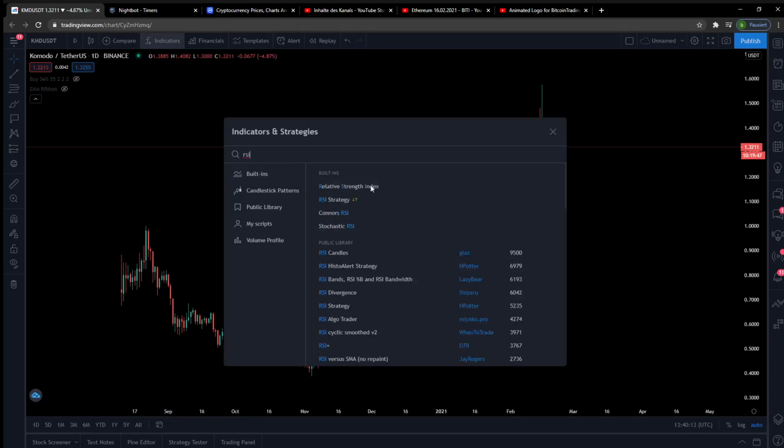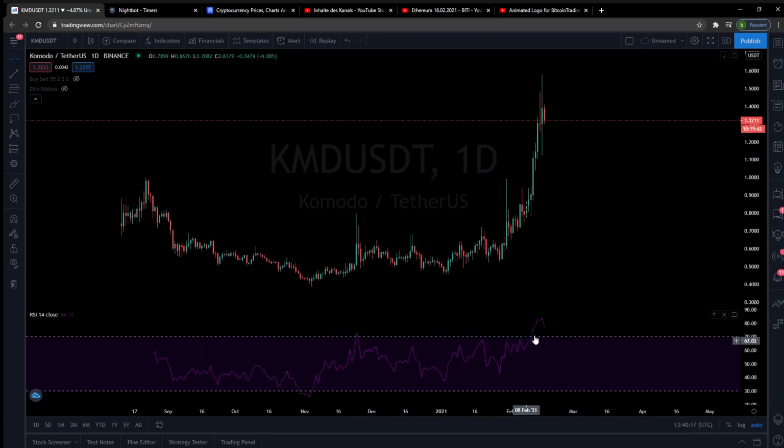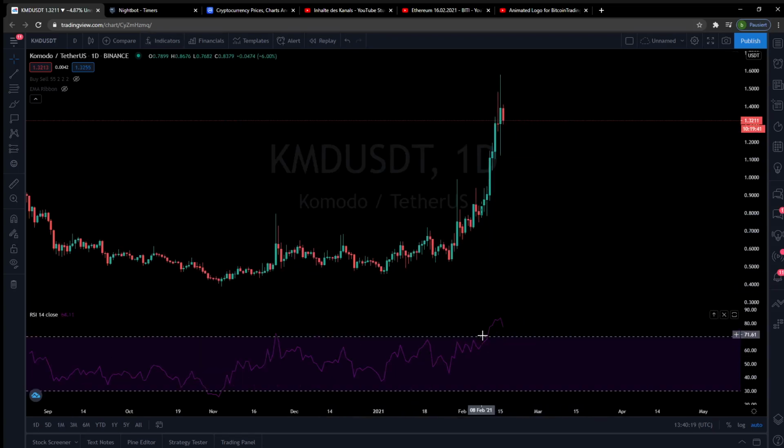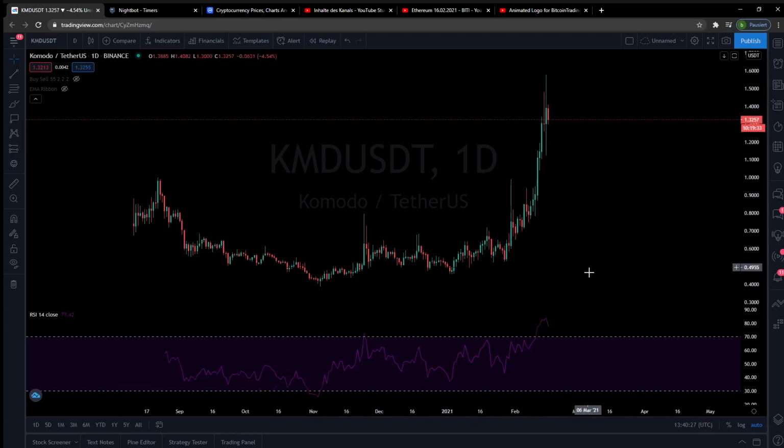I'm sure the RSI, Relative Strength Index, is extremely overbought. Yes, it is. So that's a big thing to think about. It's extremely overbought, about 77 points here in the RSI. It's very important, guys, to keep that in mind. If the RSI is with 77 points overbought, it's very likely to come down again from this pump.